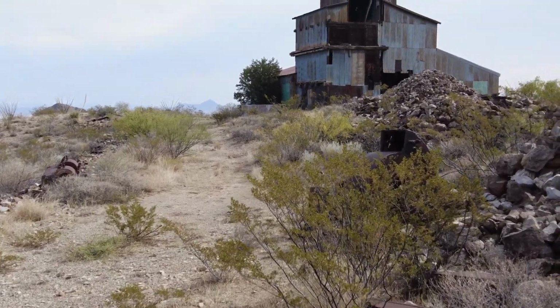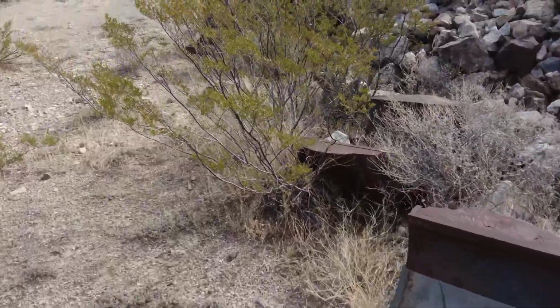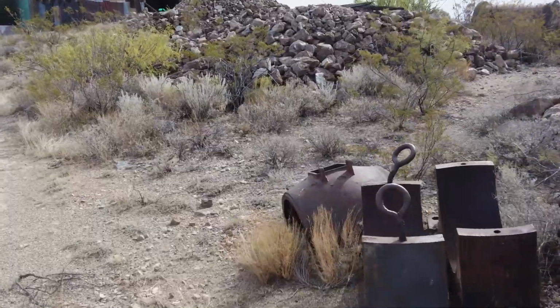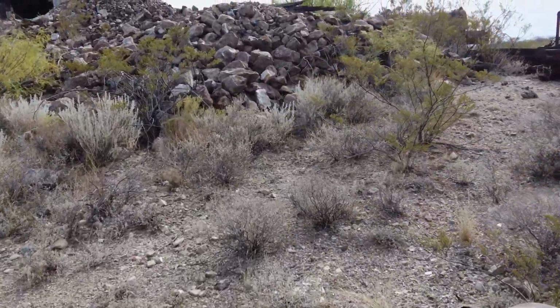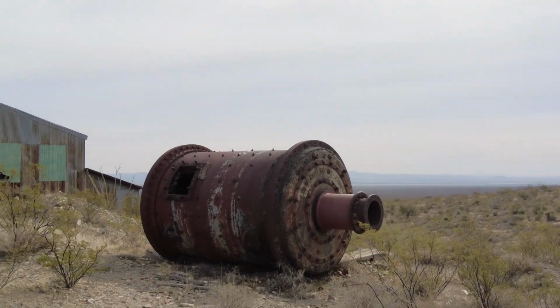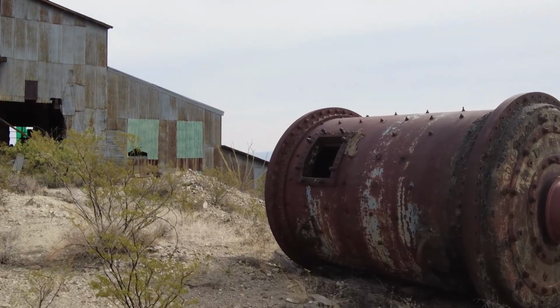Okay, this one's for Pat too. I have a theory. I think this part, these parts, as well as this part, which is a ball mill according to Pat, and I agree with him.